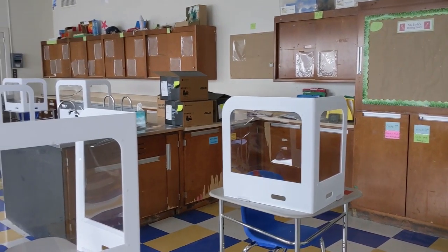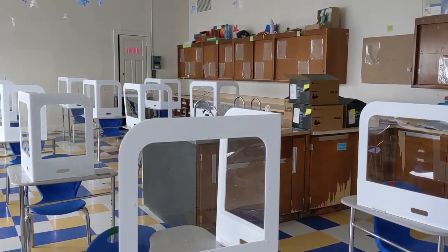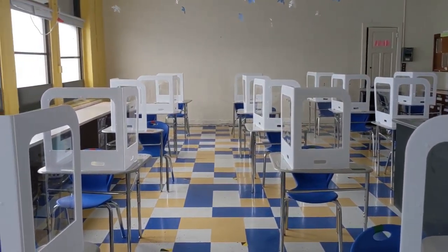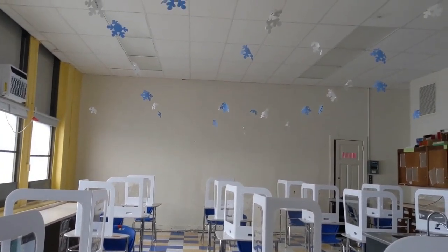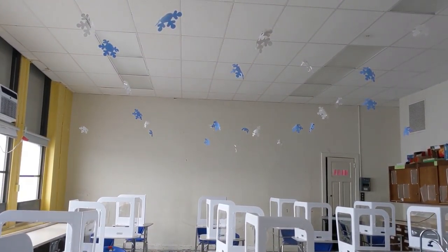So this is what my room currently looks like. I have a closet way in the back. And yes, you did see that, right? There are still snowflakes hanging from the ceiling. Definitely on our list today.